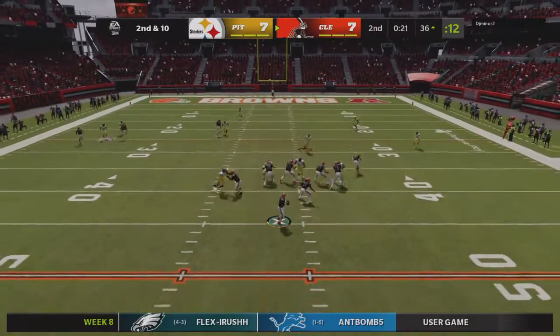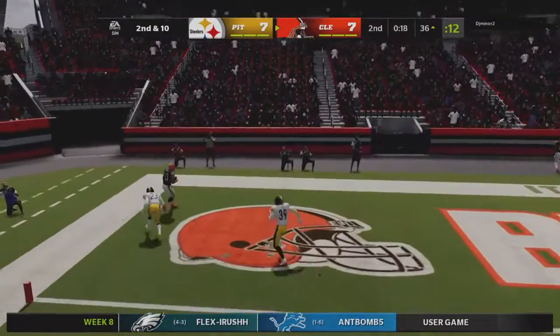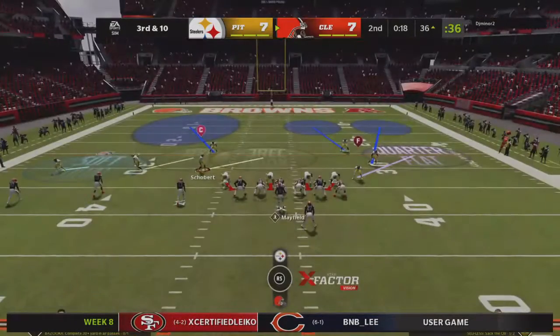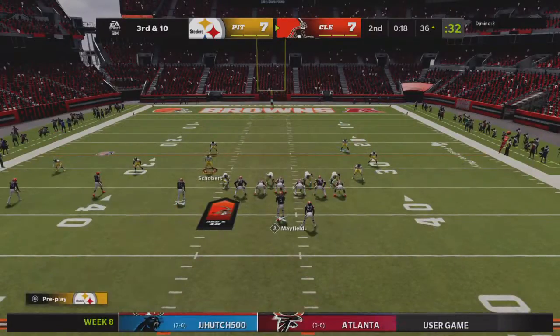To throw once more on 2nd and 10. Mayfield going for the deep ball. And that will be incomplete. Tried to dial up the long one way out there, but it'll be 3rd down. So back-to-back incompletions, and that has them staring at a 3rd and 10.